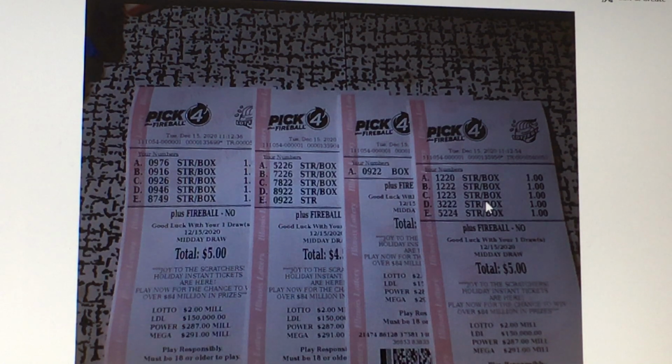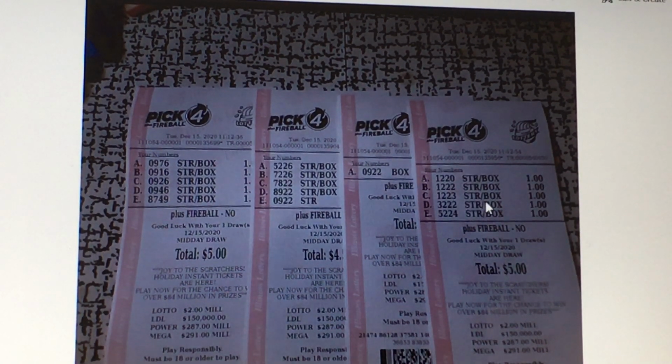It doesn't add up to $40. When you don't add up to $40, then you know something has been missed. You always check the number after you play it. You always double check the number. Maybe you bubble in the number wrong. Maybe the retailer typed in the number wrong. You got to double check the number.